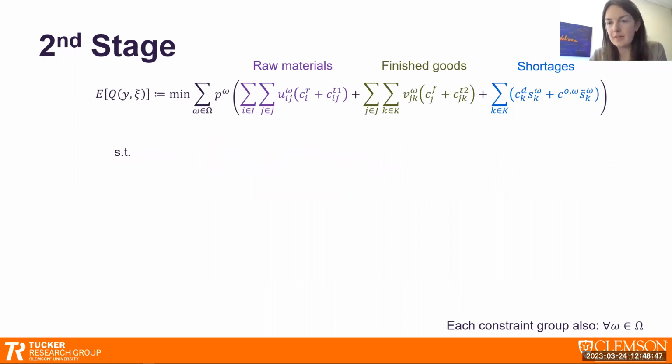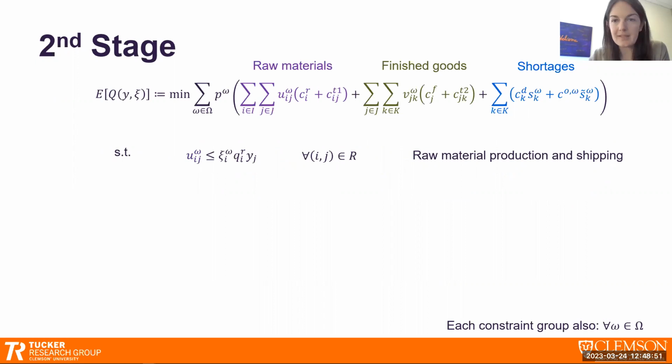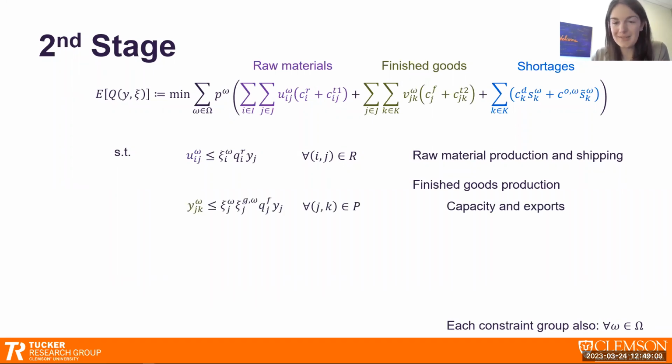Constraints, each of these are indexed over a given scenario. So we'll have raw material production and shipping. So that's conditional on raw materials, those capacity shocks, as well as aggregate capacity, or nominal capacity. We have production of the finished goods. And so this is based on sort of standard process disruptions.